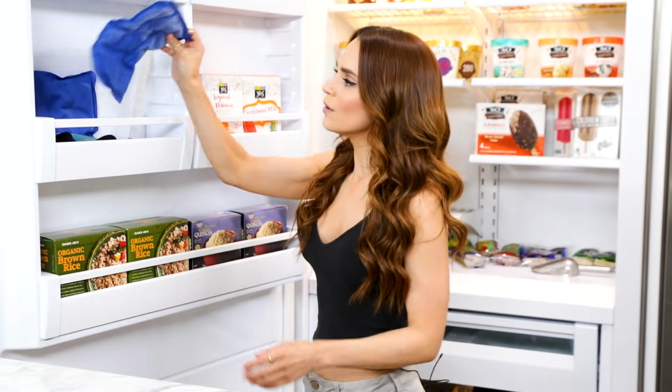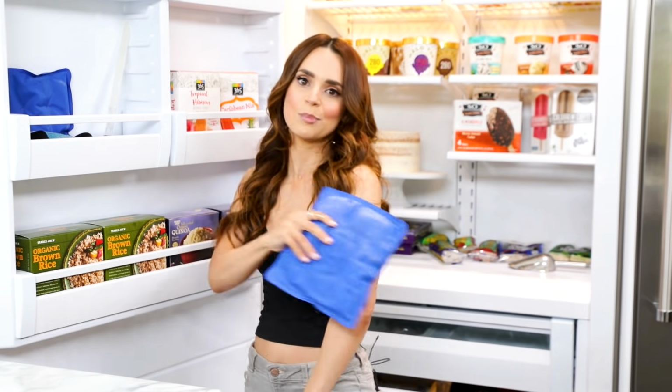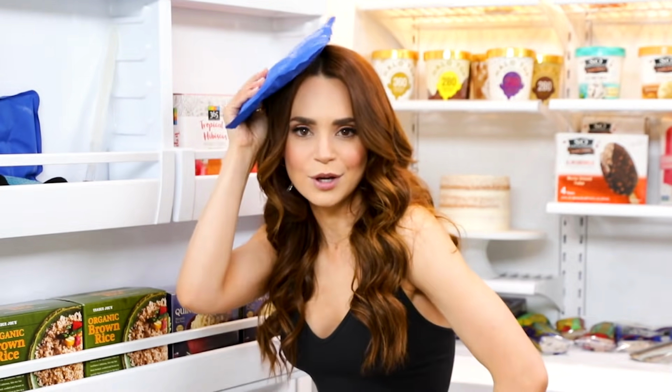These are cool cold packs. So if you ever pull a muscle or you have an injury, these are just those cold injury compression packs to put on your arm or, I don't know, your head.